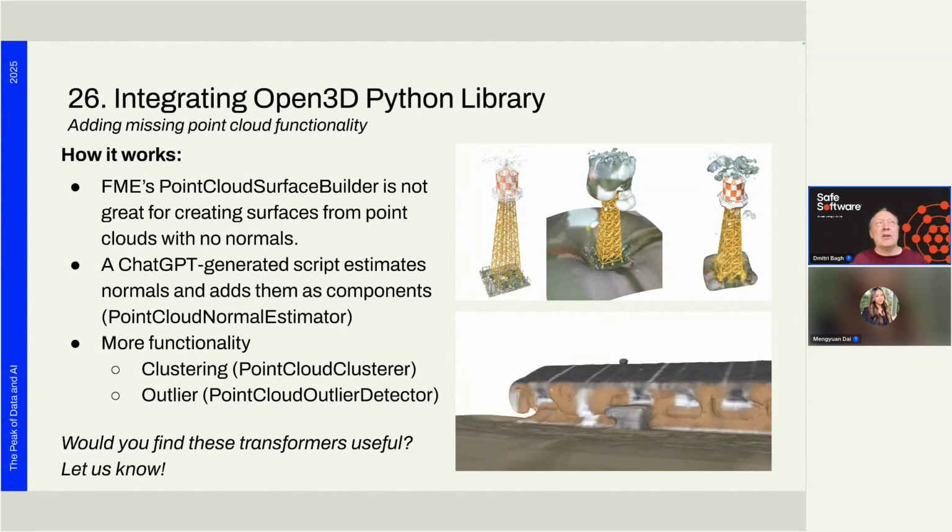You see the point cloud on the left here on the top image. And then if you don't have normals, you get something like a tulip, I don't know. And that's what you get if you estimate the normals with this custom transformer. You still can see some clouds on top, but they're so dense that it's really hard to get rid of them. And in the bar below, you also can see the difference when you don't have normals, and then when you have them. So point cloud surface builder would work a lot better.